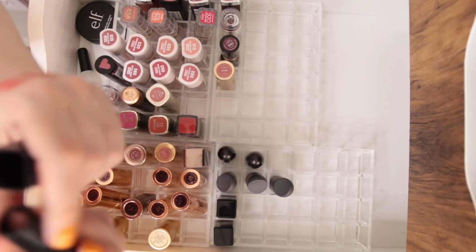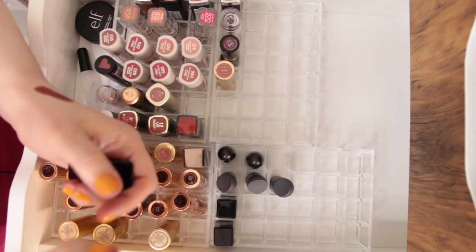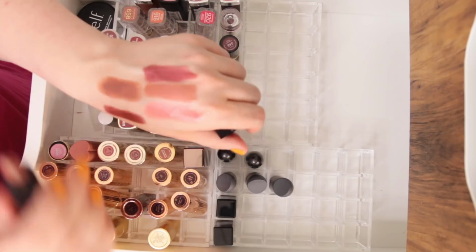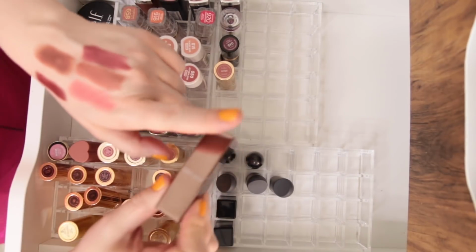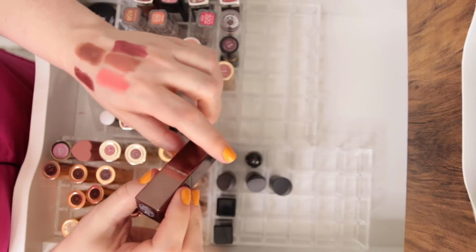Also thinking maybe this. Let's see how this compares to some other things. So this is a CoverGirl, one of their demi mattes in the shade 440 Trending. Is that going to be too similar to Fawn? No. It's a little more brown and it's a little deeper. Let's pull that in.